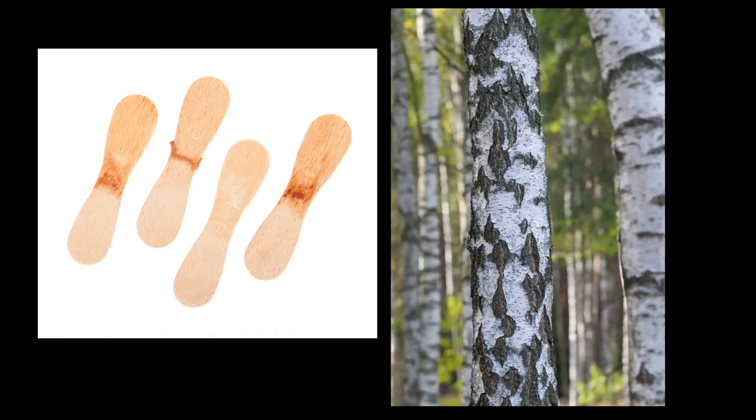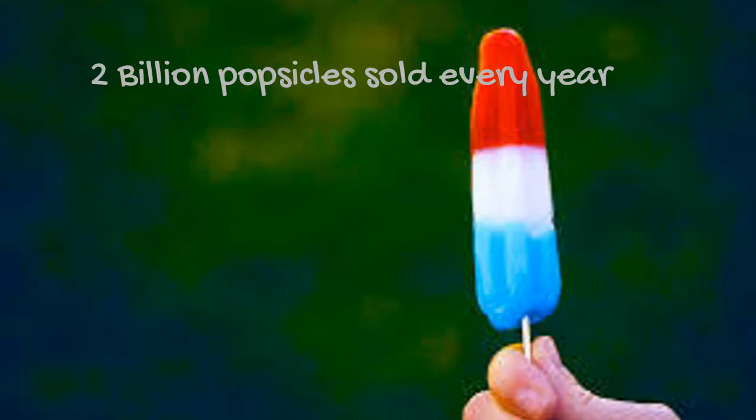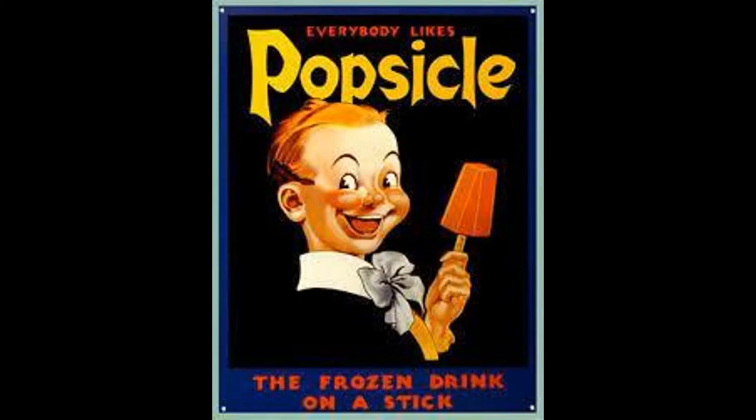Did you know that popsicle sticks are made from birch wood? Today, there are more than 2 billion popsicles sold every single year. It's funny that it started as an accident on a young boy's front porch. Today, the most popular popsicle flavor is cherry. What's your favorite popsicle flavor?